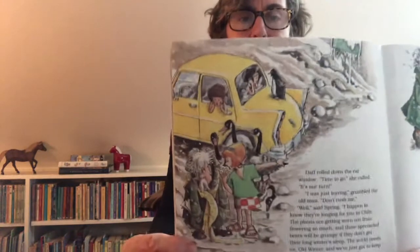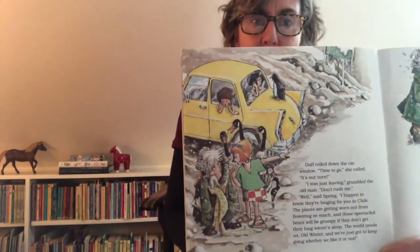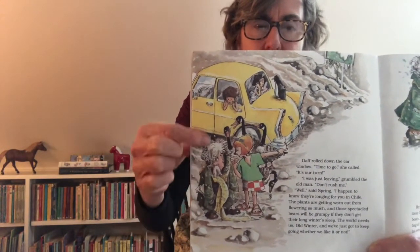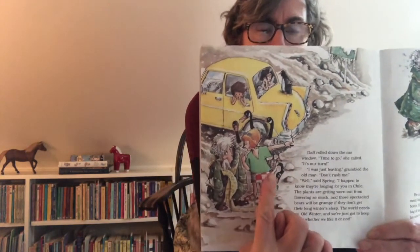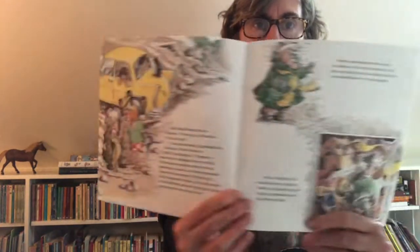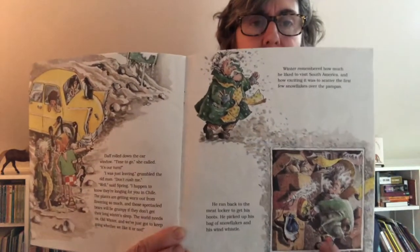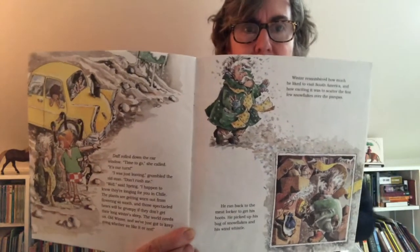Here she is reminding him that they need to both be in the parts of the world they're supposed to be in. He needs to go down and give the bears and the flowers and plants a chance to rest. She needs to wake them all up in the north and get them growing and going again. Oh yeah, he says he remembers how much he likes it in South America. So he runs into the freezer and he's grabbing his boots and his bag of snowflakes and his wind whistle.